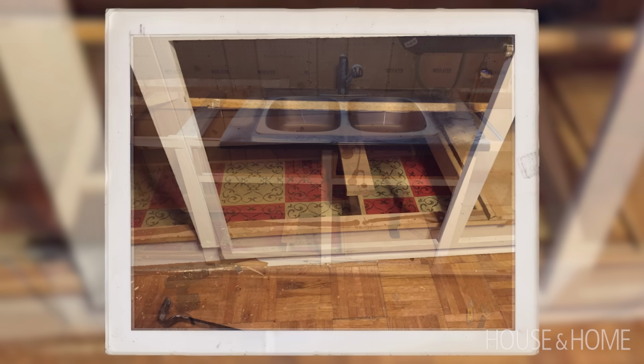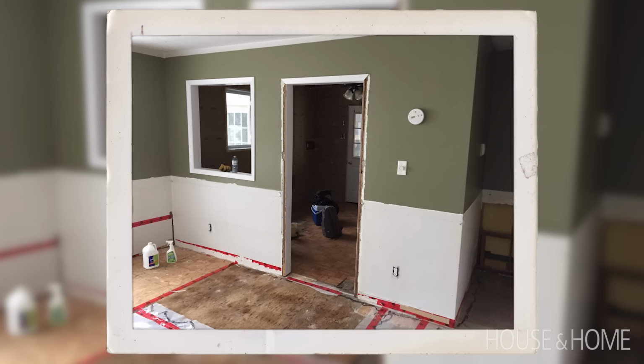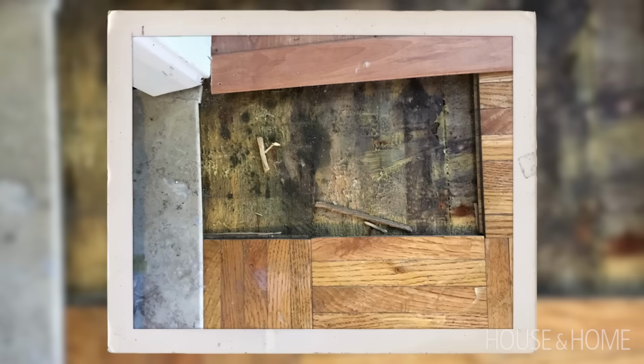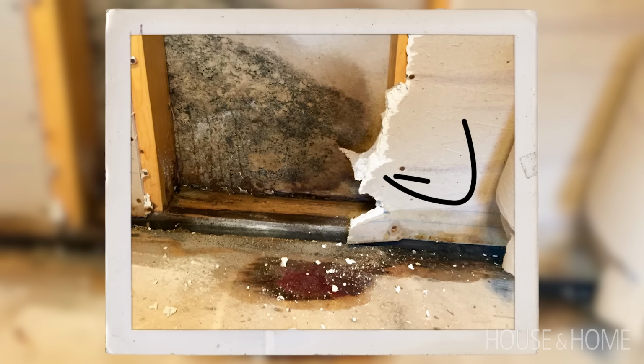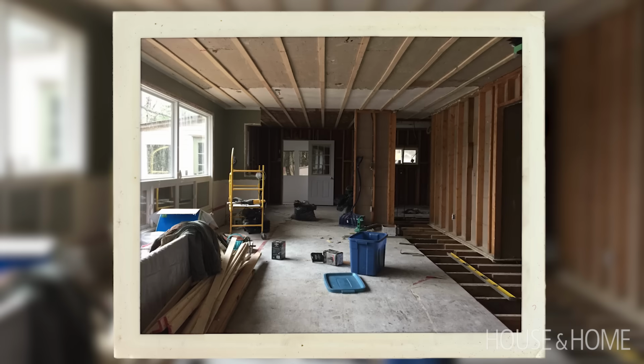And unfortunately, they kept uncovering disaster after disaster when they were doing the demo. I was getting emails about the ants have eaten the subfloor, we can put our foot through it. We opened up the wall and it's full of water, it's all rotted. I mean, it was just a bit of a disaster. These things happen when you start renovating. You never know what's going to be behind a wall until you open it up. So it was a lemons to lemonade situation.